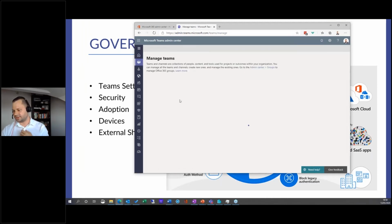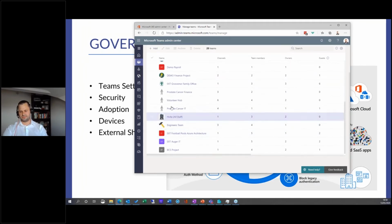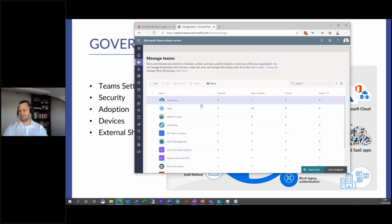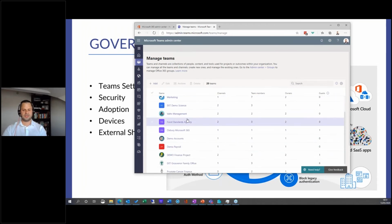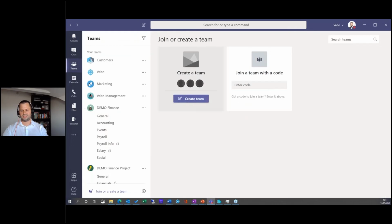What Teams basically allows me to do is this is all of the settings that I have available for Microsoft Teams. So pretty much everything I can configure, conversations, all that kind of stuff's available in here. Now, I won't go through every single option because we haven't got enough time, but some of the key areas. The first one here is Manage Teams.